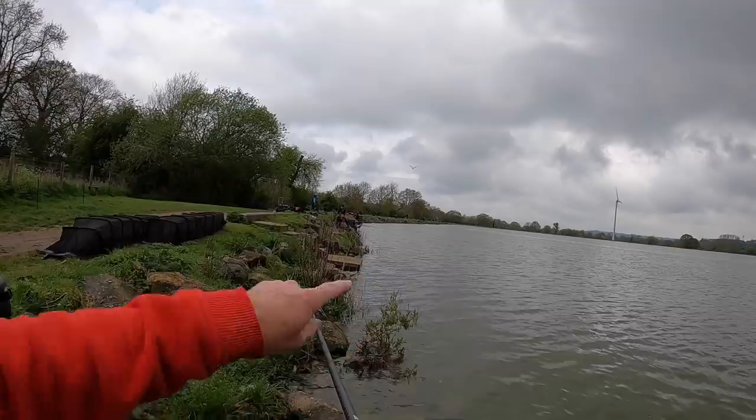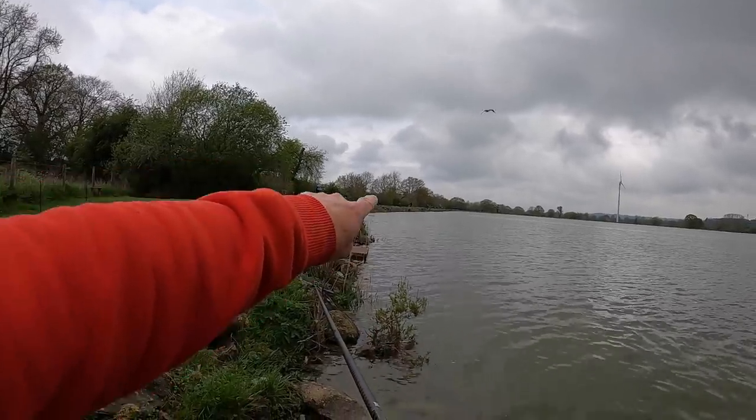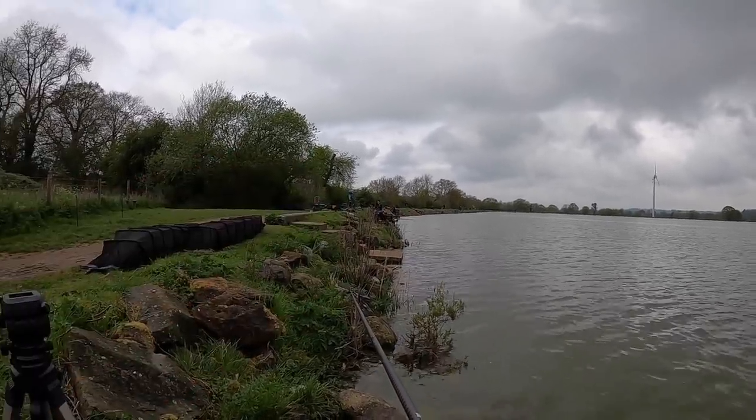1, 2, 3, 4, 5, 6. It looks like the guy there has got his landing net sticking right up at an angle. So that's me. I'll keep an eye on all of them because I'm going to be sat that way looking at my tip.